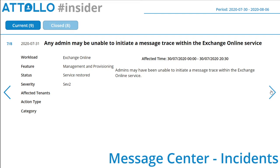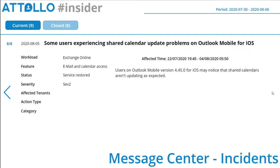Any admin may be unable to initiate a message trace within the Exchange Online service. About 8 hours there. Actually, no, not 8, 16 hours, most of the day on the 30th. Okay, so, oh, hang on, we've got one more, apologies. So the 8th one on Exchange Online again: some users experiencing shared calendar update problems on Outlook Mobile for iOS.